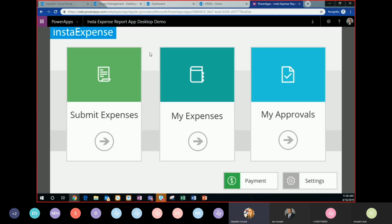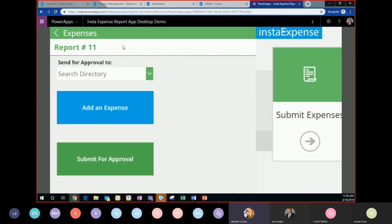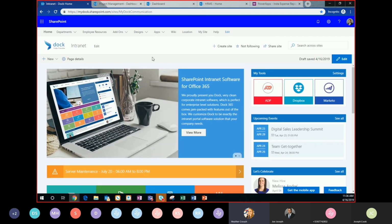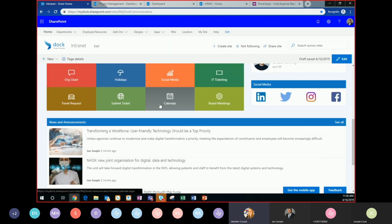We do also have an Insta Expense application and dashboard, to where you can submit an expense, attach a photo for the expense, have a specific approver go over that and approve it, request more information, or deny that expense. This is the dashboard view, but we do also have an app for that as well. And the Intranet app as a whole, we do have an application.